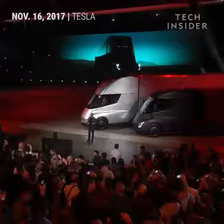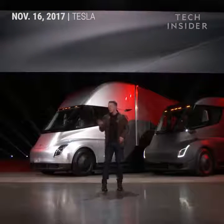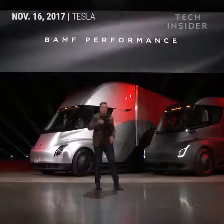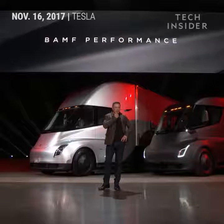I'm going to tell you about everything that this truck can do. It blows my mind. I think it'll blow yours. Starting with performance. So we have an acronym we came up with that I think really describes the performance well.